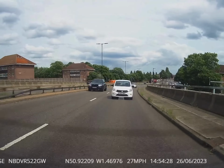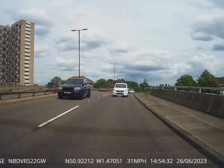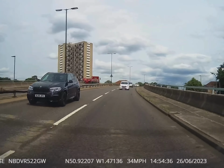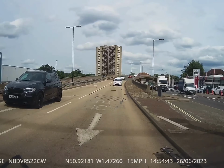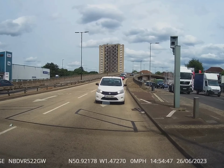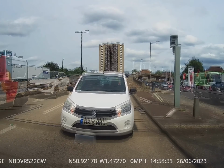And it gets wedged underneath the front of our car. It's making a rattling racket as it's being dragged along the road. And luckily, when we move away from traffic lights, it just dislodges itself from underneath the car.